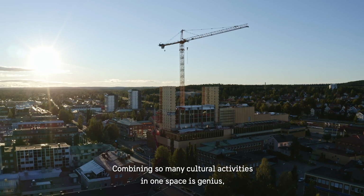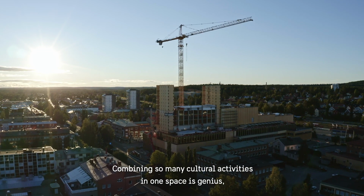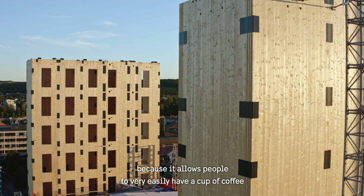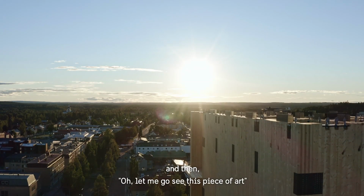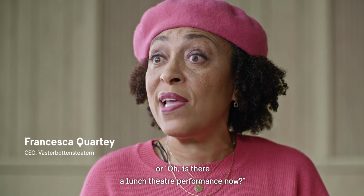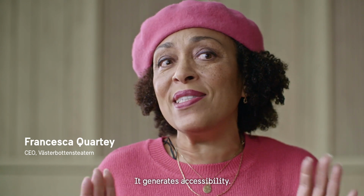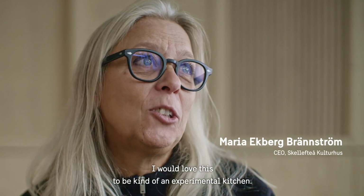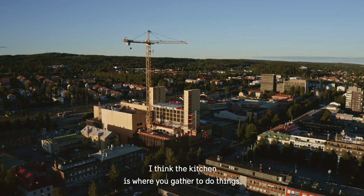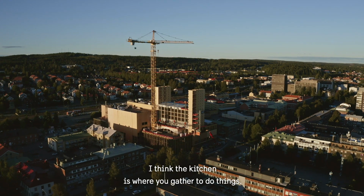Combining so many cultural activities in one space is genius, because it allows people to very easily have a cup of coffee and then, oh, let me go see this piece of art. Or, oh, is there a lunch theater performance now? It generates accessibility. I would love this to be kind of this experimental kitchen. I think in the kitchen, it's where you gather to do things.